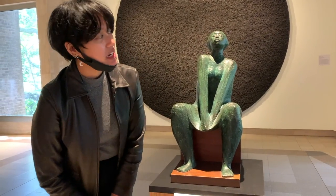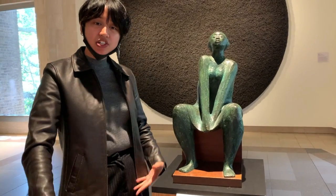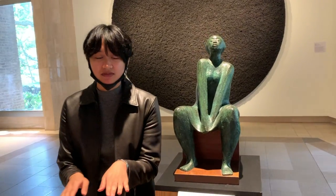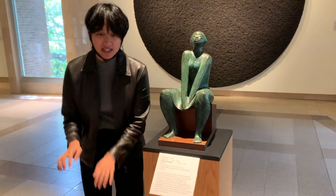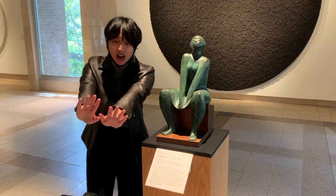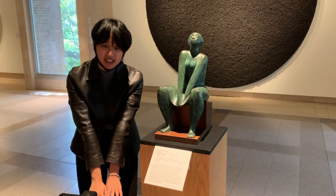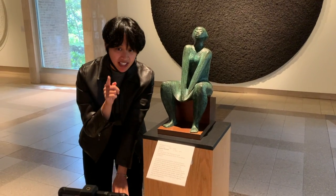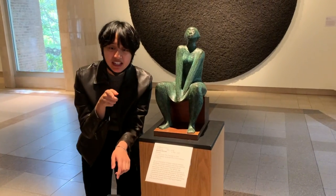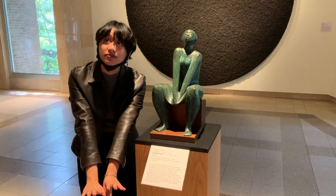So this sculpture here, it's of a woman, and the woman's wearing a long dress, and it's flowy, and she's sitting. She's sitting right on this wooden seat. And what are her arms doing? Well, her arms are stretched out and pushing her dress down between her legs. And where is she looking? Follow her head and follow her eyes. She's looking up. So she's holding her dress down and she's looking up.